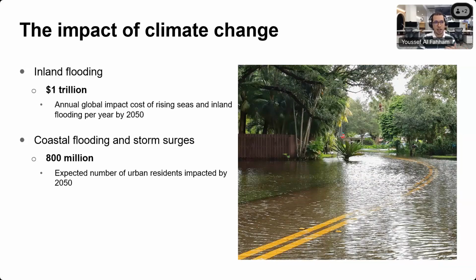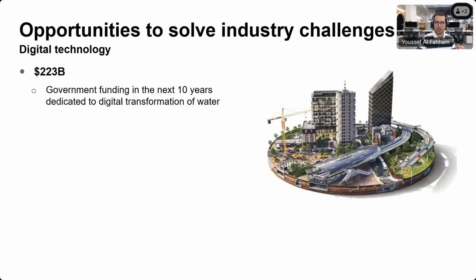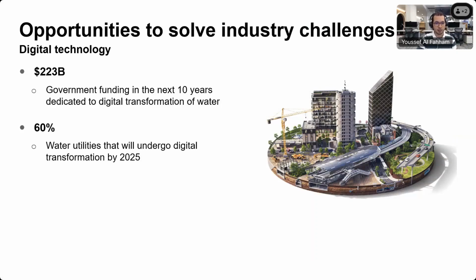There are actually some opportunities as well, specifically pertaining to digital technology. $223 billion is the expected funding over the next 10 years dedicated to digital transformation in the water industry. Also, 60% of water utilities are expected to undergo various sorts of digital transformation by 2025, which isn't that far away.